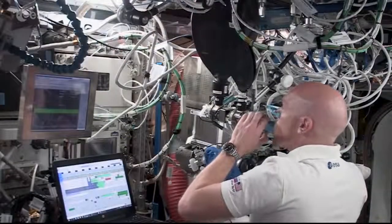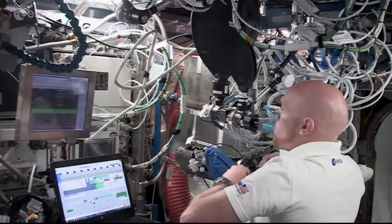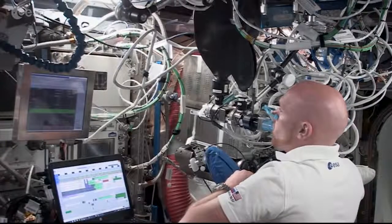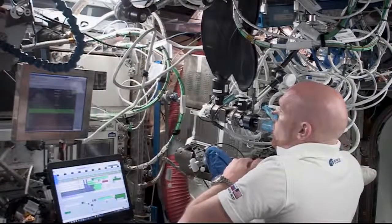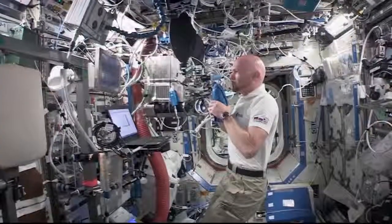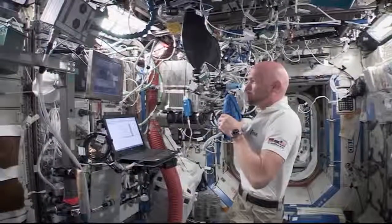So when we're breathing the air, the small particles in the air don't just fall to the ground like dust on the ground. So we tend to inhale more fine particles than we would on Earth. And so we're looking at our body's response to that by measuring nitric oxide exhalations as an indicator for airway inflammation. And so understanding how clean does our air need to be? How does our body react to the air?